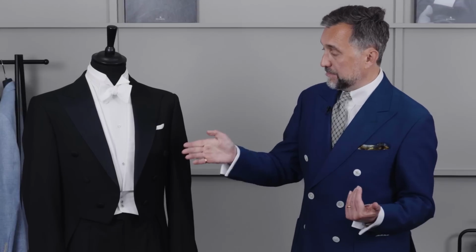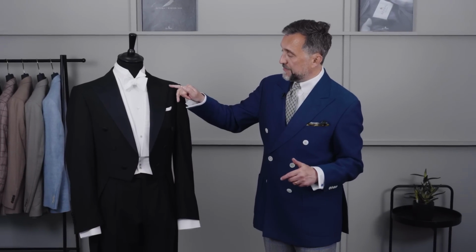It will have a facing in it. Now today we'd usually use grosgrain, which is a ribbed material. Often on older ones you'd actually see it faced in silk, so you'd see a little bit of the material to the edge. And on older models, you often see a velvet top collar.